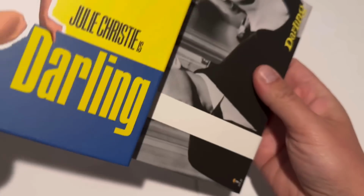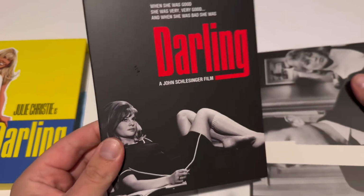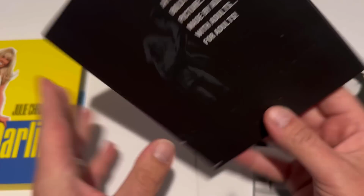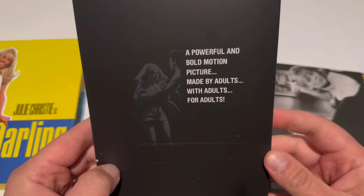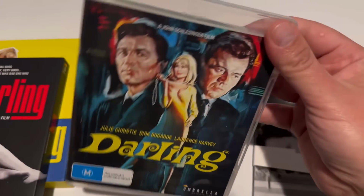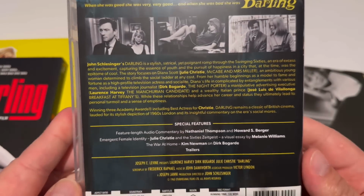Take it out of the case. And I like this because the slipcover is different artwork, and I appreciate that. Joint Security Area was not that. So that is cool. A powerful and bold motion picture made by adults with adults for adults. I gotta watch this film. All right, so we got Darling. I think this is a black and white film. Yeah, it is.